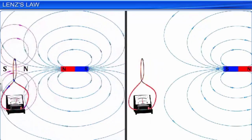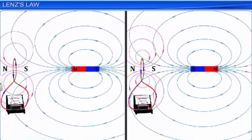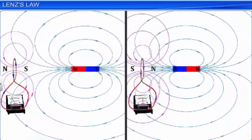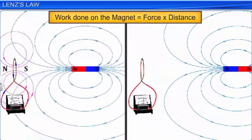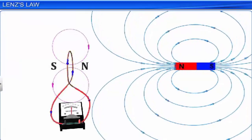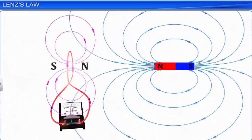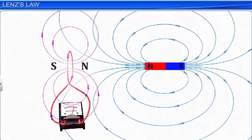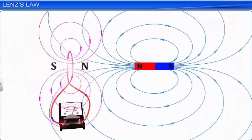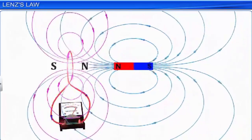In all the experiments discussed, a force is required to move the magnet bar either towards or away from the coil. The product of the force and the distance moved gives the work done on the magnet. The work is done by spending some mechanical energy by the person conducting the experiment. The mechanical energy is converted to electrical energy in the coil. The electrical energy is converted into heat energy by heating up the coil, which is dissipated into the atmosphere. From these observations, we can say that the energy is only converted from one form to another, or the energy is conserved.